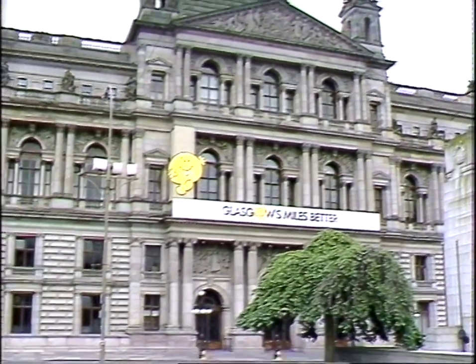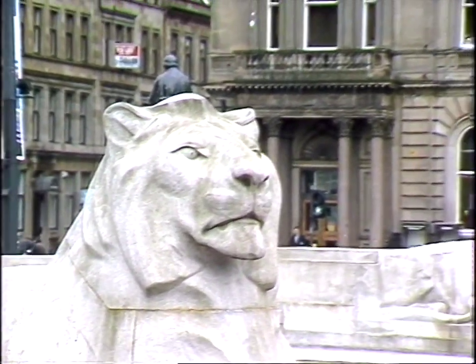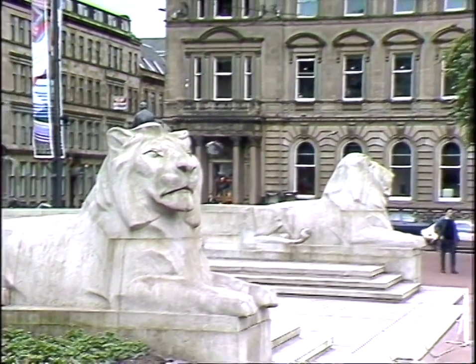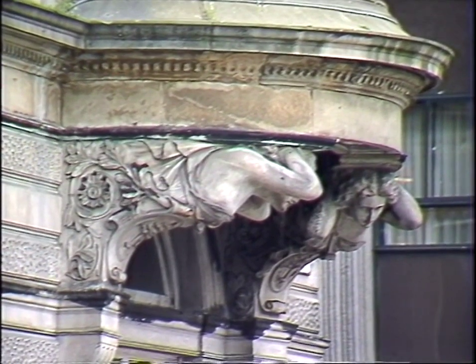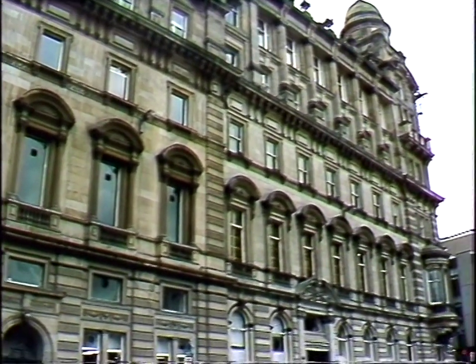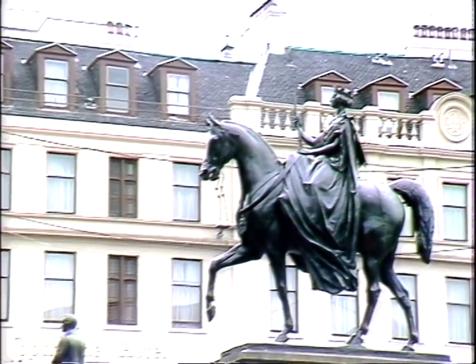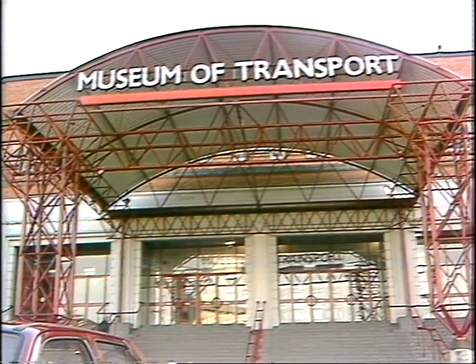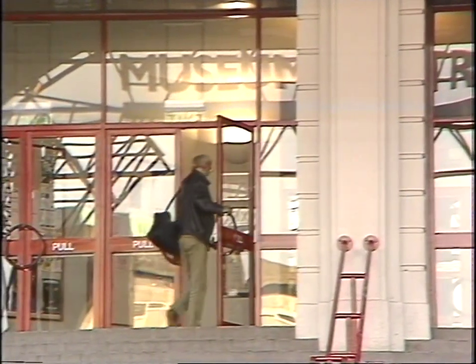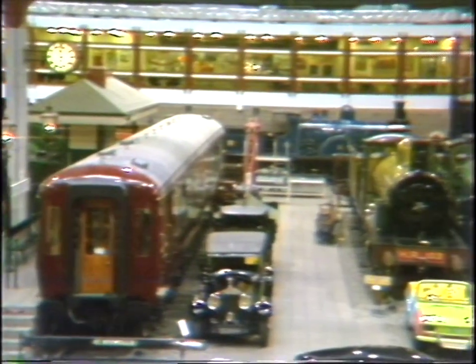The city chambers stand to the east with a guard of lions. Opposite is the Merchant's House, founded in 1605. Kelvin Hall is home to the Glasgow Museum of Transport. In steam days, Glasgow had no less than 5 locomotive works. The varied displays include representatives of all the major Scottish railway companies.